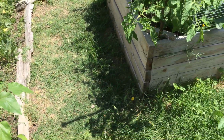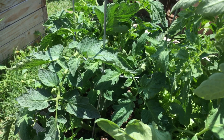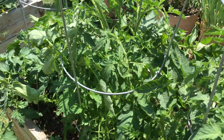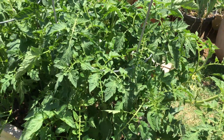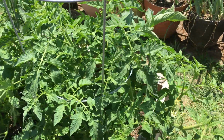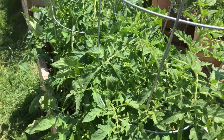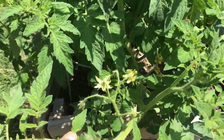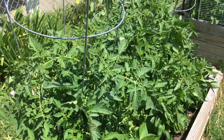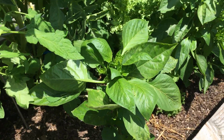Now the other raised bed is doing really good. Again, this side, we're doing tomatoes. These plants are just going huge. In fact, these two right here on the end were so skinny and just stretchy, and they've bushed out so well. I got some flowers, just looking really good. And just like the other raised bed, there's chili peppers on this side.